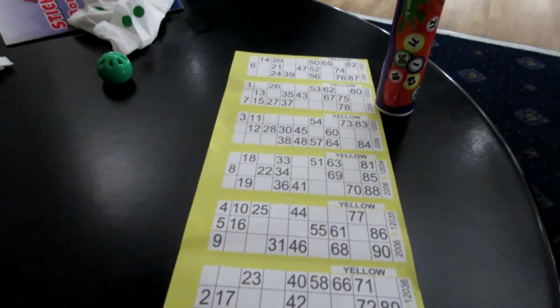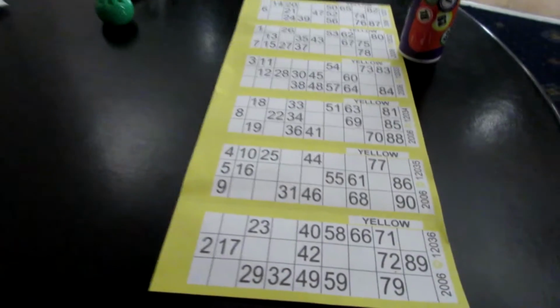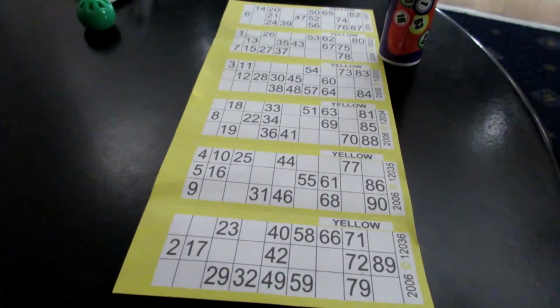They still haven't won at bingo. That's three games and three non-winners. We've got one last one to go. Hopefully we'll win. This time, once again, it's for a full house, and with our updated numbers, you are now playing for £71. Yay, we're going to win.